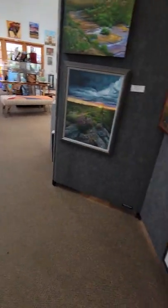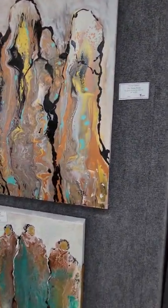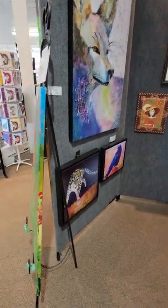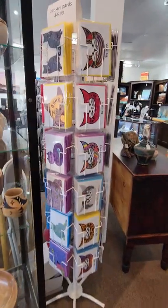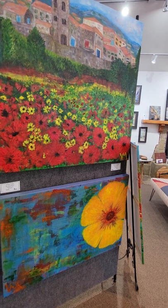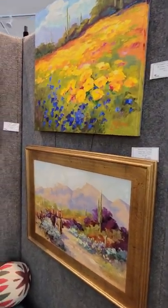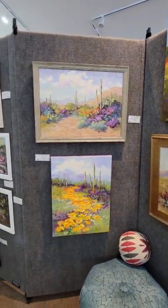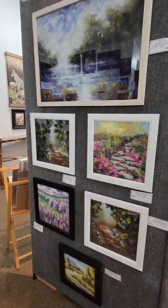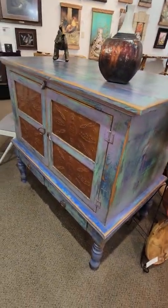Leatherwork, benches, cards of all variety, including holiday cards. Paintings. Newly added are pastels. And some furniture pieces along with beautiful pottery and sculptures.